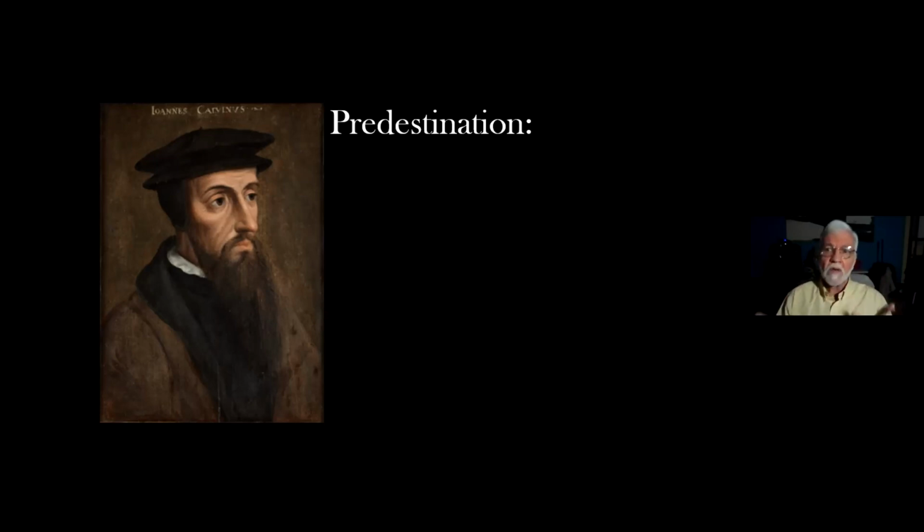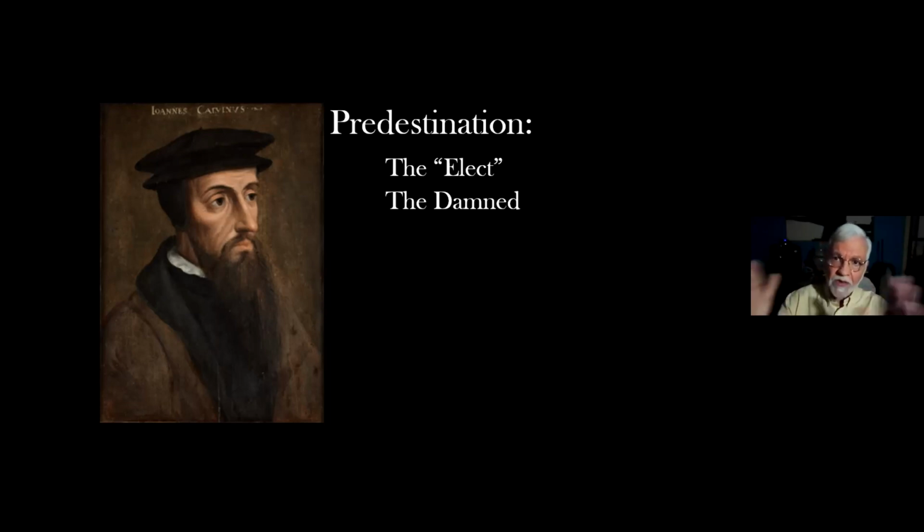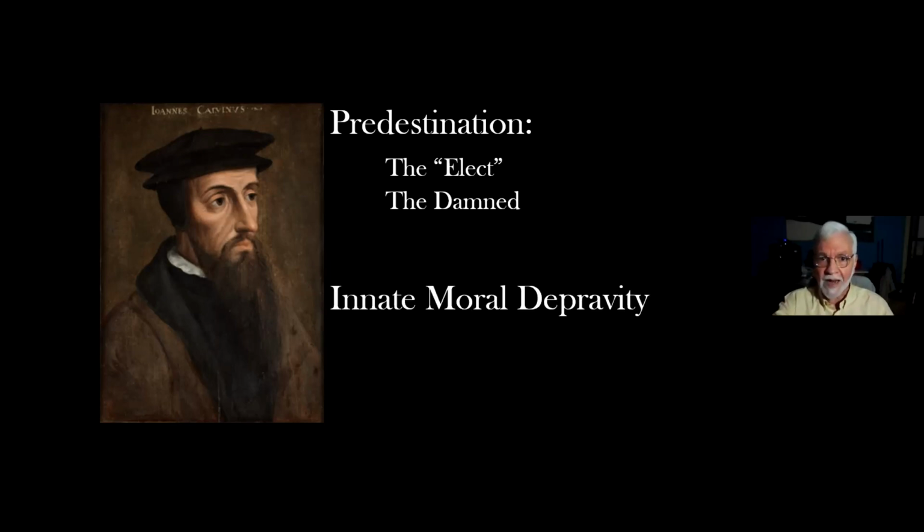Okay, so Calvin went farther and he believed in predestination, which is the idea that if God knows everything, he also knows the future. So he knows whether you're going to heaven or hell. And there's the elect and there's the damned. And there's nothing you can do about it because of predestination. Even before he started creating the world, you were either destined to be the elect or the damned, and you better hope that you're the elect and not the damned.